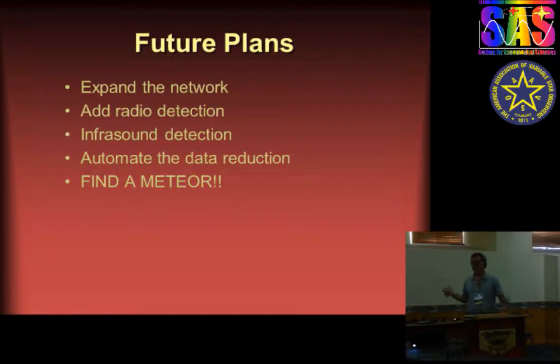And the last thing that I hope to come back here and tell you next time is that we found a meteor and we're ready to start analyzing it. So that's my talk. Thank you.